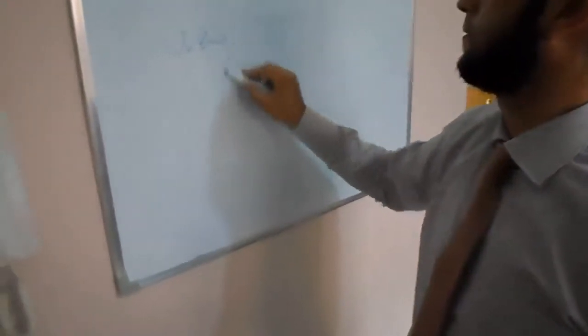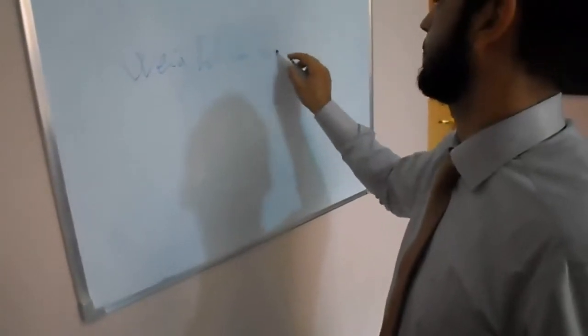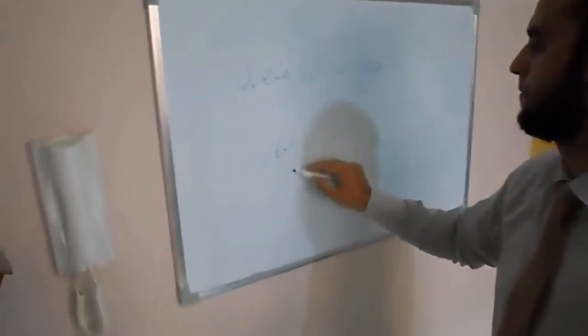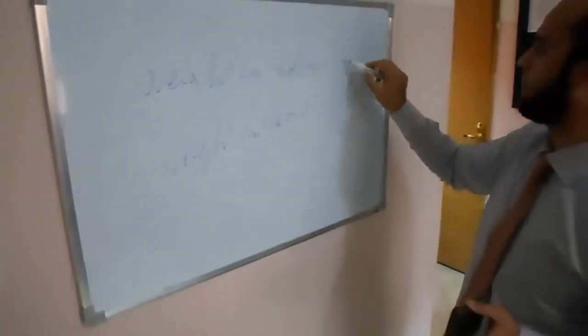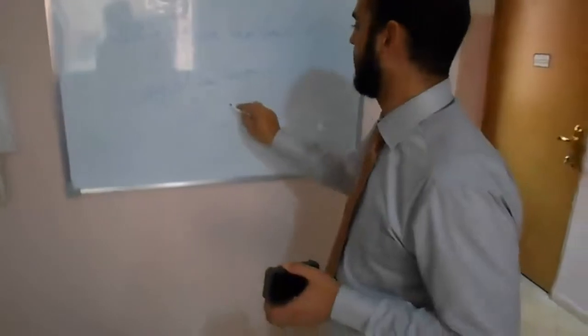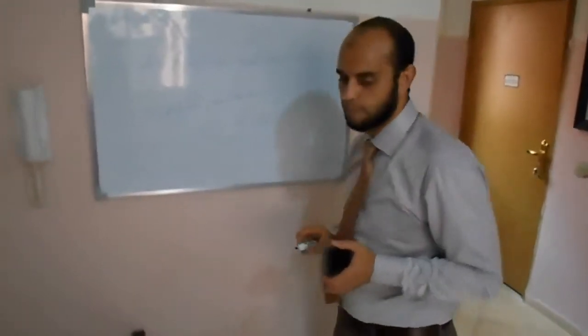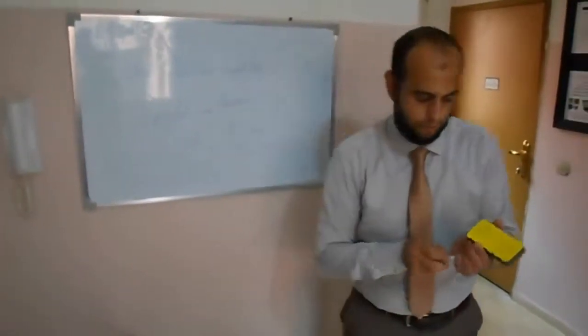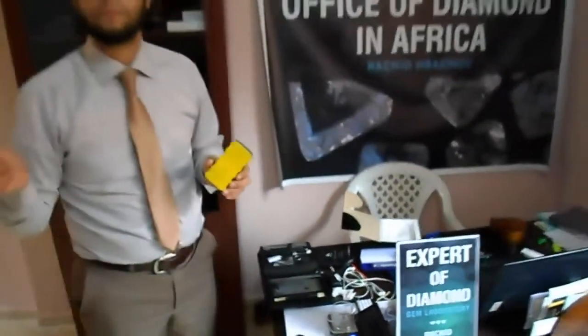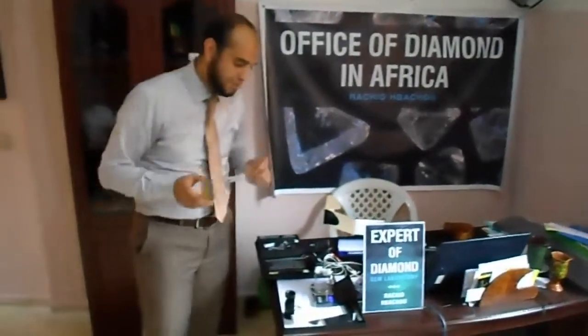To know the specific gravity, we have to know the weight in the water and the weight in the air. So the specific gravity is the weight in the water divided by the weight in the air, and we get the specific gravity.